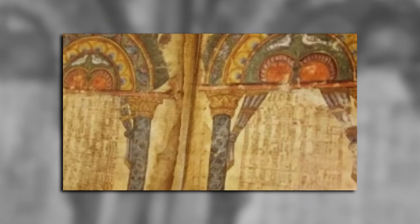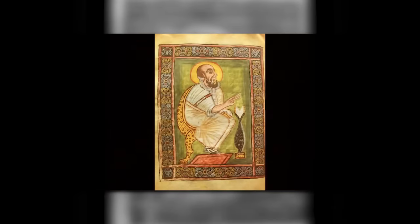One question is, how was that possible? It was said that the sun refused to set until the book was complete. This was believed to be a sign that God loved Abba Garima. One report states that the images, symbols, and writings were that of Egyptian. This isn't an issue as the book has now been translated.